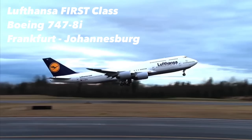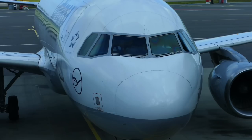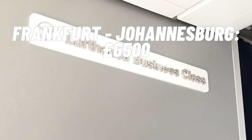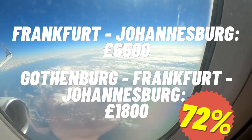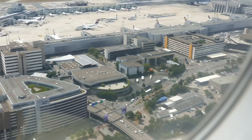Today's trip starts in Gothenburg for a good reason. You see, if you want a one-way ticket between Frankfurt and Johannesburg, that'll set you back a cool £6,500. But I started my ticket in Sweden, and it cost me just £1,800. Yes, that's a whopping saving of 72%, just for taking one extra flight. And on our way into Frankfurt, here's a glimpse of what's to come. Next stop, exit the airport and head outside.